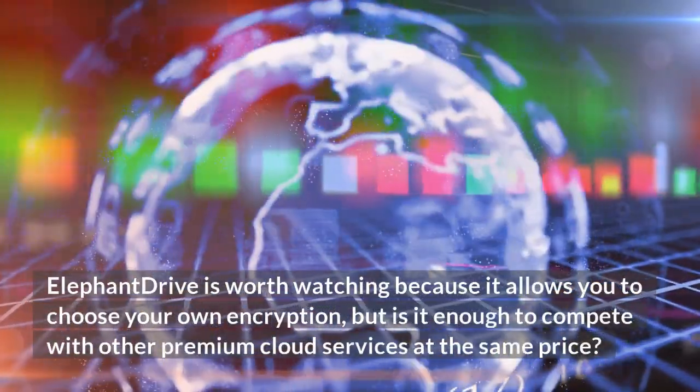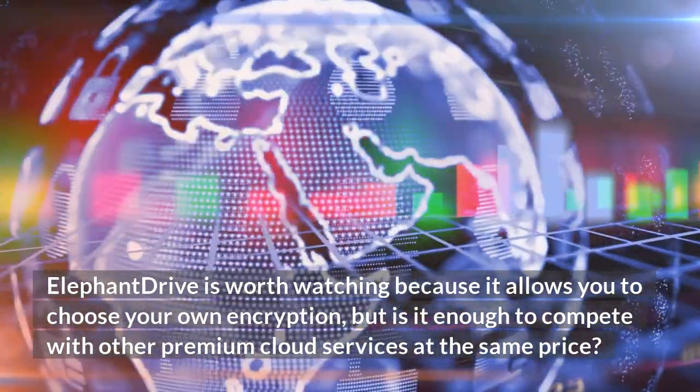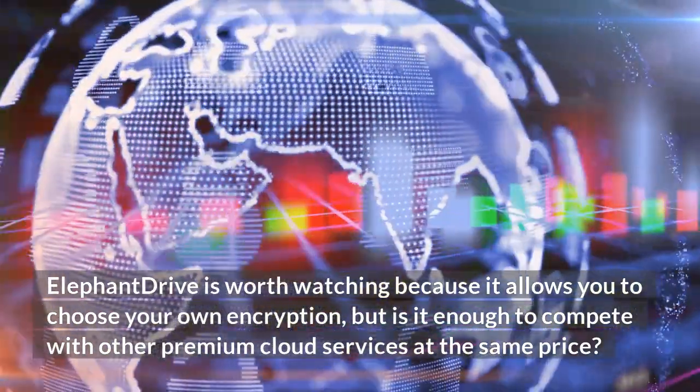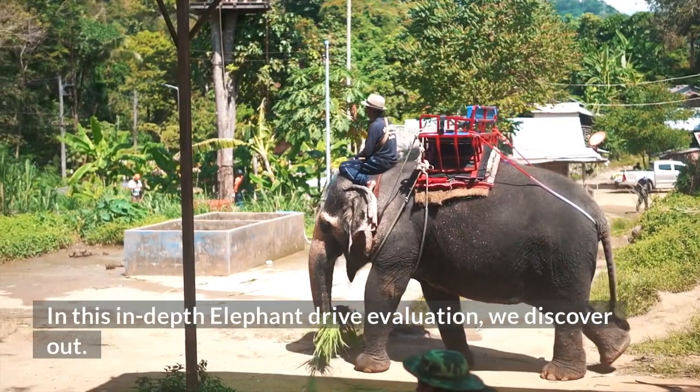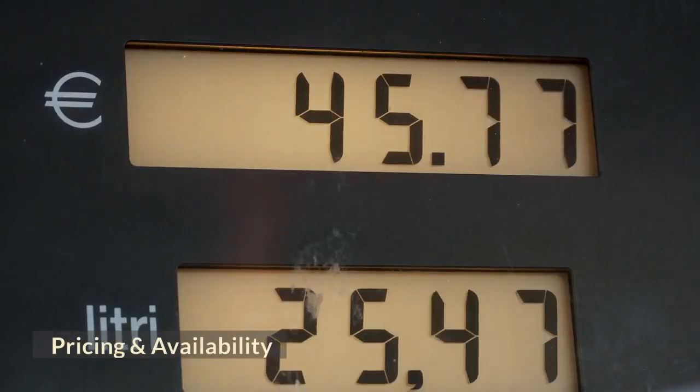ElephantDrive is worth watching because it allows you to choose your own encryption, but is it enough to compete with other premium cloud services at the same price? In this in-depth ElephantDrive evaluation, we discover its pricing and availability.